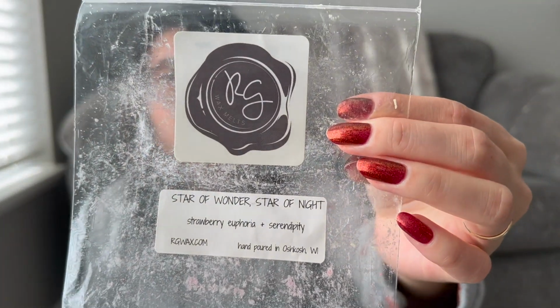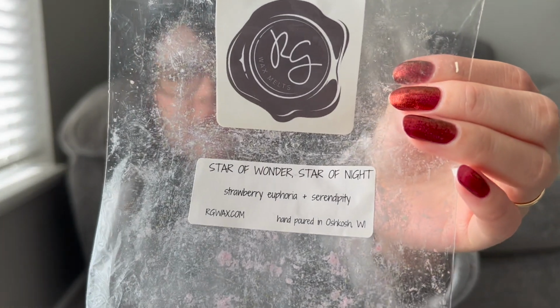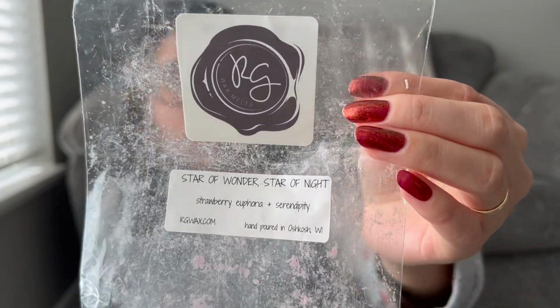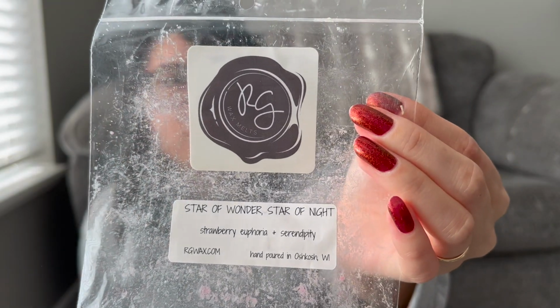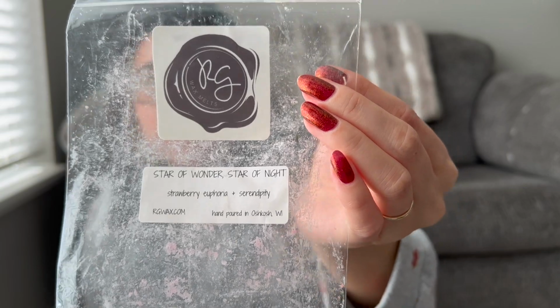We have Star of Wonder, Star of Night. This is a Mario blend. I hope you guys were able to place your Mario pre-orders this past weekend. This was Strawberry Euphoria, which I think is a secret strawberry blend, and Serendipity. I enjoy this more than I thought. I purchased this because there was a lot of hype around it. I think it's Lexi's from Two Quick Wicks. She loves this blend. So I picked this up during the RTS and I did like it. It was a really strong performer, did really well, but I'm a little iffy on Serendipity.